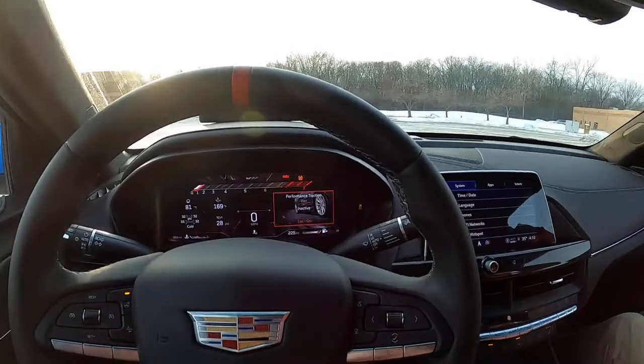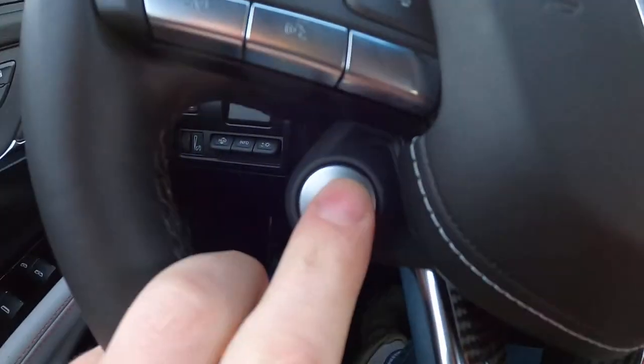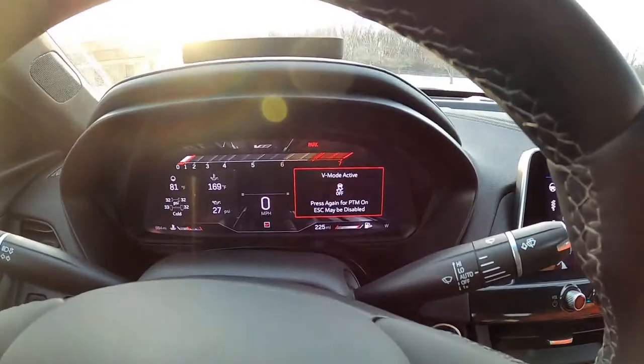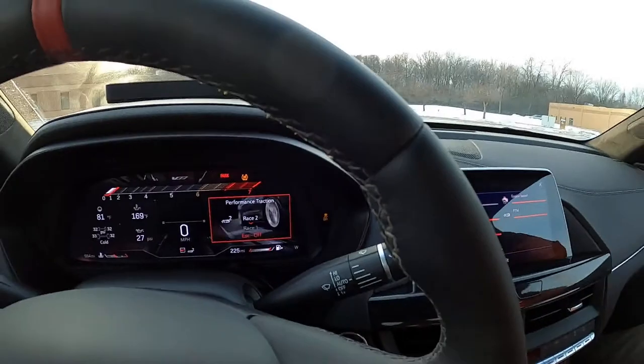But then once you realize that's entirely just overwhelming, I'd rather just have one button, you have the V button. And you can just press that. And if you press it again, it goes straight to race two performance traction.